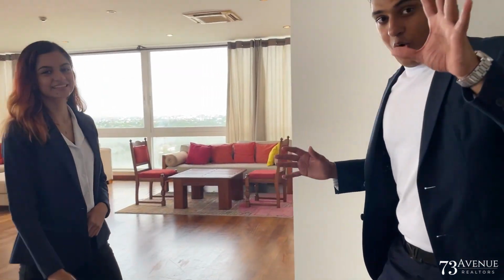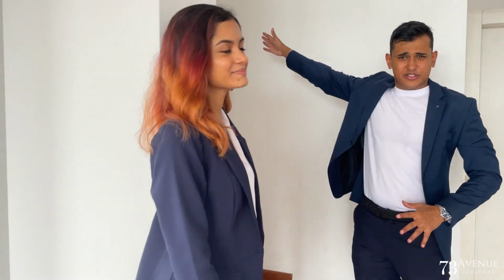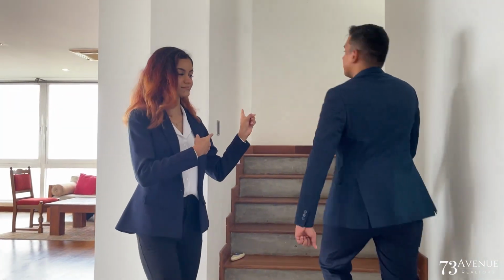All right. So over here, you have your entrance to your first floor and the ground floor. But you have your very own elevator. So that's cool. You have your own elevator in your own apartment. Okay, so now let's go up. Let's go.